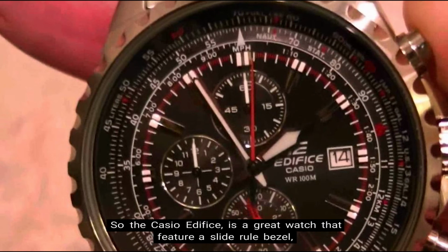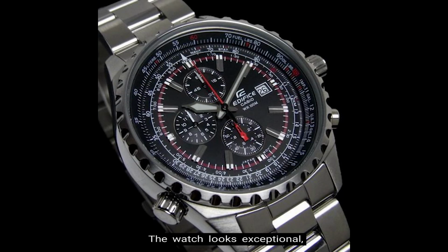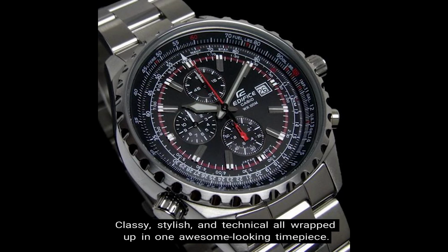So the Casio Edifice is a great watch that features a slide rule bezel, 12-hour chronograph, and screw-down crown with water resistance of 100 meters. The watch looks exceptional, especially when you decide to swap the stainless steel band with a black leather strap. Classy, stylish, and technical, all wrapped up in one awesome looking timepiece.